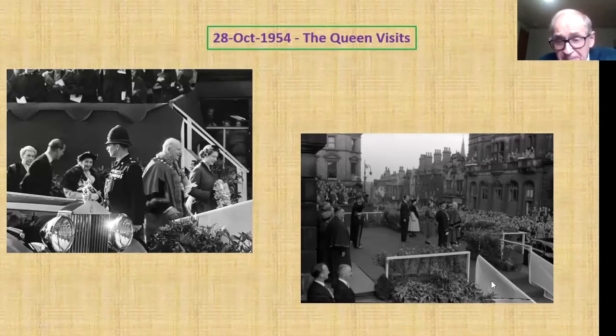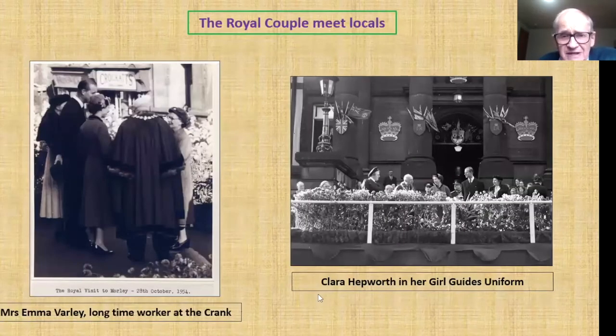And you can see a special dais was put up on the front of the town hall. There's the Queen and the dignitaries. And look at those massive crowds there on the balconies of the banks and where have you. And the school children were given the day off, and we all gathered round and cheered as the Queen's motorcade went past.